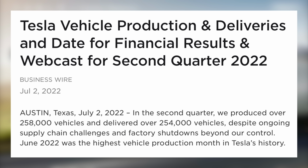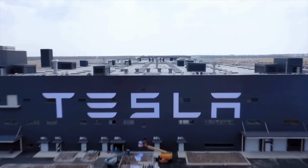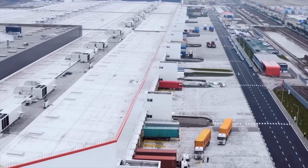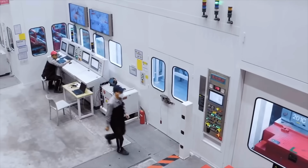despite ongoing supply chain challenges and factory shutdowns beyond our control. June 2022 was the highest vehicle production month in Tesla's history." Tesla's Giga Shanghai factory has been huge for their growing deliveries and production, but this past quarter, that factory was forced to shut down for a few weeks and ramp production back up from scratch. That, along with the supply chain challenges that Tesla mentioned, are the true reasons production and deliveries went down.